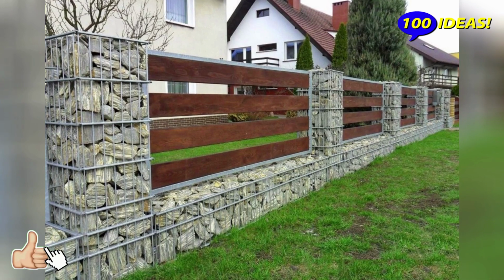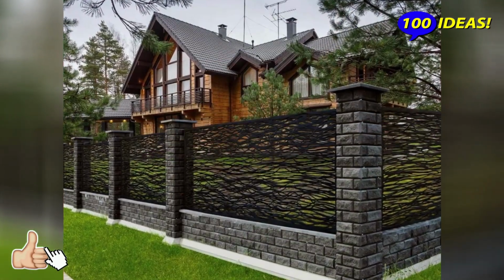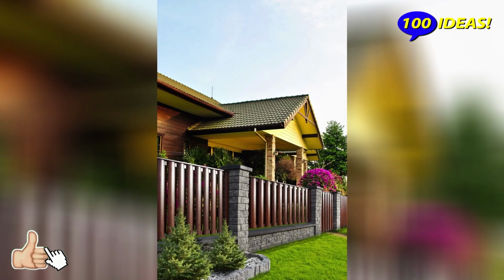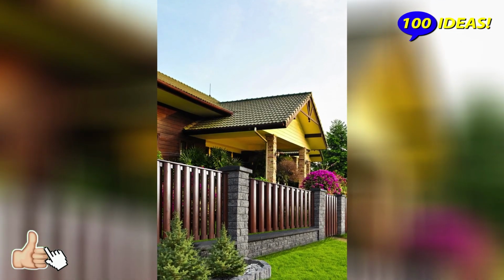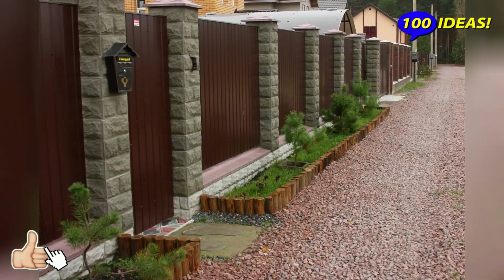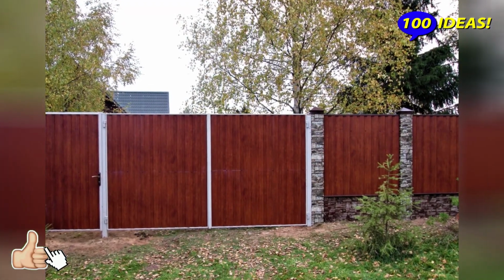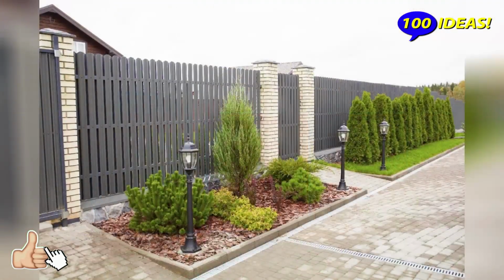Fence made of wood and polycarbonate. The classic look of a wooden fence can be diluted with modern synthetic materials, among which we highlight polycarbonate sheets. An interesting and unusual appearance of the fence will not at all reduce the strength indicators that are inherited in a wooden fence, but at the same time you will receive an original addition to the design of your site.